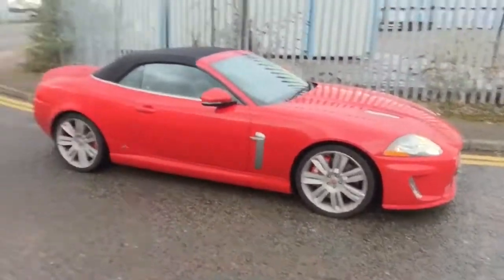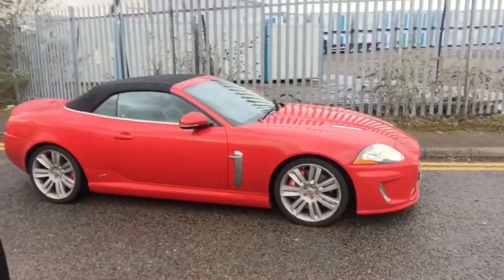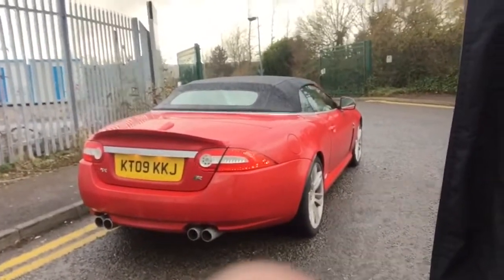Now, this one's got some kind of body kit on it. You can see the splitters and the side skirts. Slightly different to a standard one. I think it might just be a front splitter, but it's a lovely looking car. That big spoiler on the back as well. Beautiful, absolutely beautiful. I'll give you another look inside.